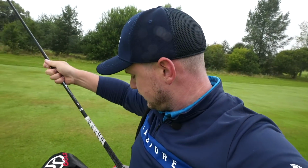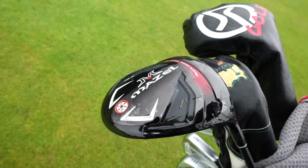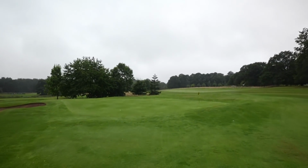But then for the price, if you put a full set of golf grips on your golf clubs, it costs more than this driver. Work that out.